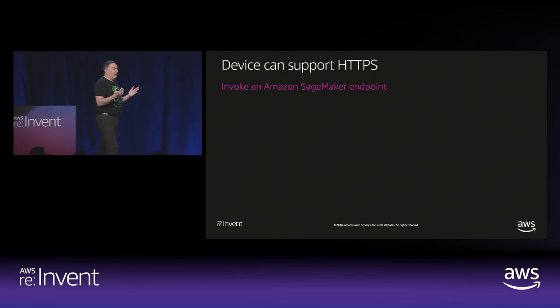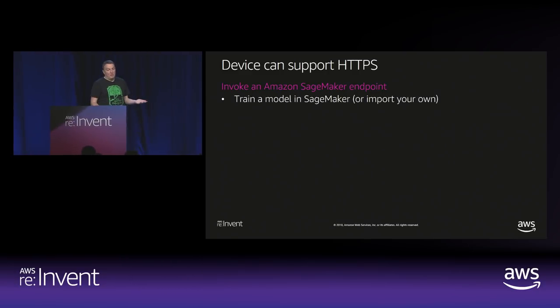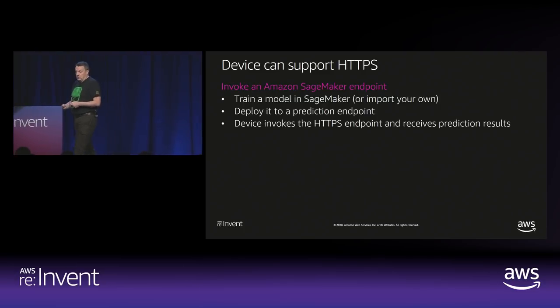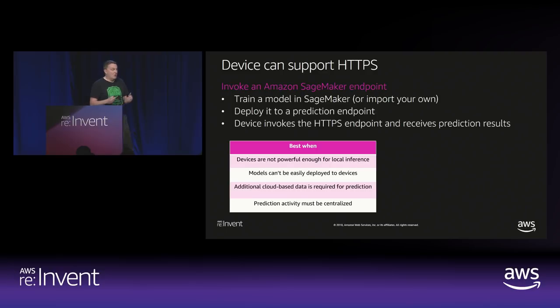So obviously, the easy way out here would be to train a model in the cloud with SageMaker, let's say, deploy it to a SageMaker endpoint, and invoke this endpoint from the device, okay? So train a model or import your own, deploy it to a prediction endpoint, and if you're familiar with SageMaker, you know this is a simple thing, and you can just run HTTPS prediction, so HTTP post to the endpoint the data that has been captured from the sensors, and receive prediction results. Okay, so that's a simple solution to that problem. So this is best if the device is not powerful enough for local inference. Okay, so there's no way you can run a CNN or convolutional neural network like the one Nimish mentioned.